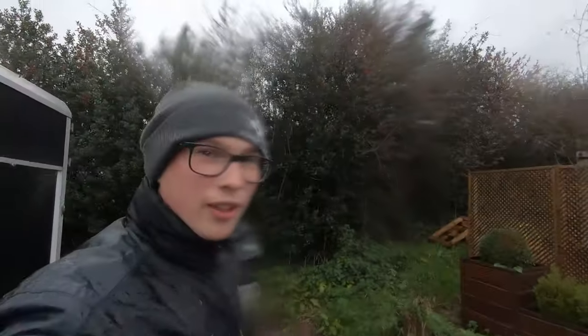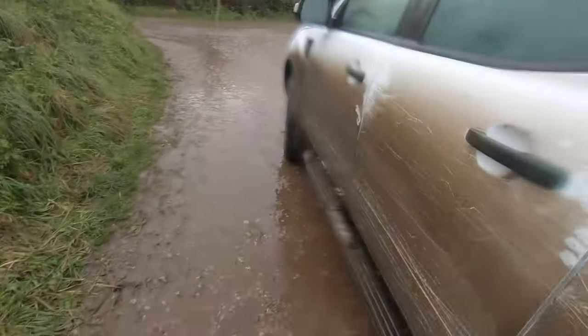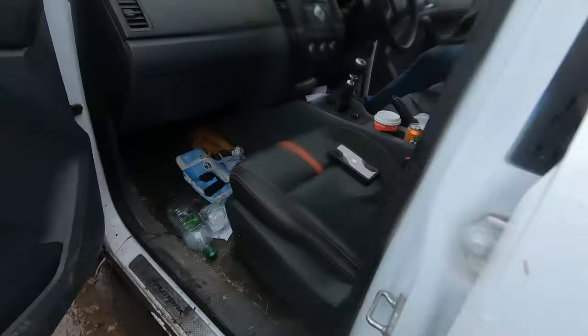So that is the final load done. Now we're off back to the farm. Right, shan't go over here, but... Yeah, I know. Grandad broke his leg doing it.